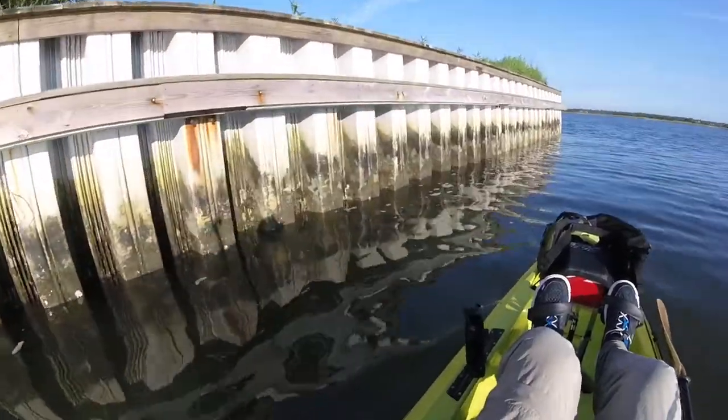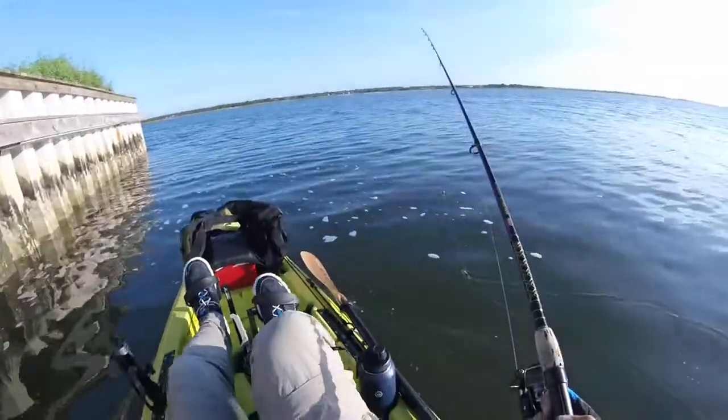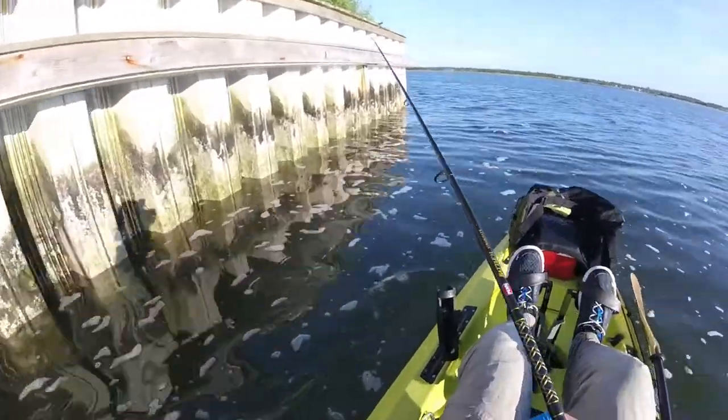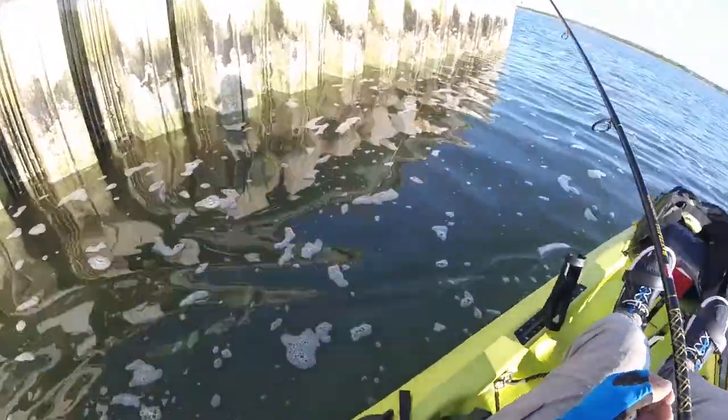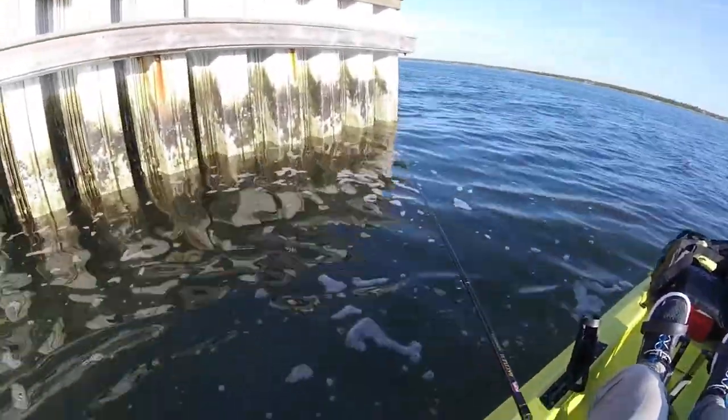You can see the high tide line here, so I'm thinking high tide is when they're really going to start coming in. Right now I'm just kind of testing some things. I'm still using that Carolina rig with that same size 1 hook that I had yesterday.